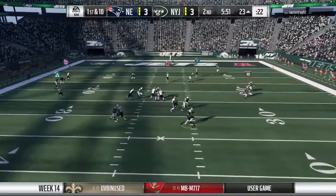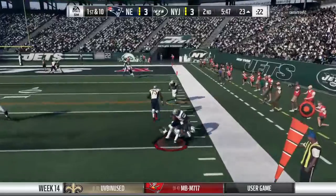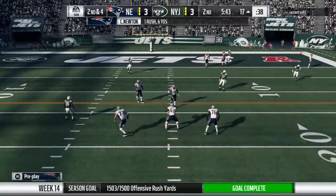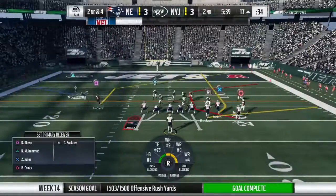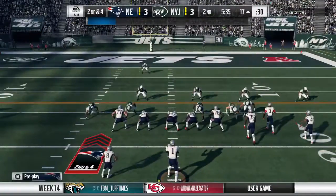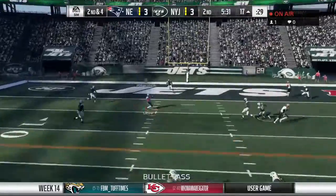Now following the interception, here's Newton. Escaping the pressure right. And he'll get it down this time to the 17. The improv on the scramble there gets him 6, and it'll be 2nd down. Now, that was not a bad scramble there on 1st down. He didn't force it, nor did he throw it away. He was able to take off, and now he made it a very manageable 2nd and short.